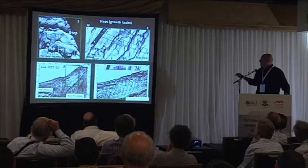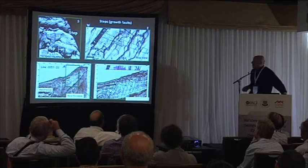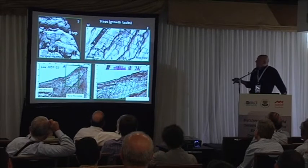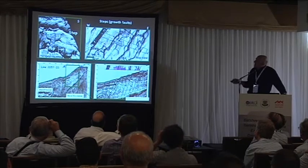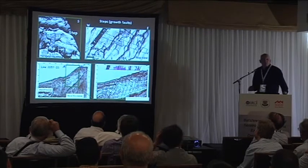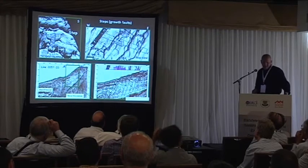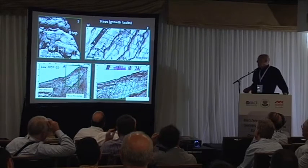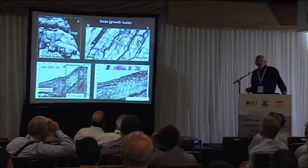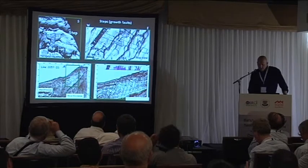So again, as was identified by Almagor and Garfunkel some 30 years ago, we can agree that these lineaments that we mapped are the surface expression of the growth fault, and they cut and displace the shallow landslides. And in some places, the shallow landslides are triggered from the scarp of these growth faults.